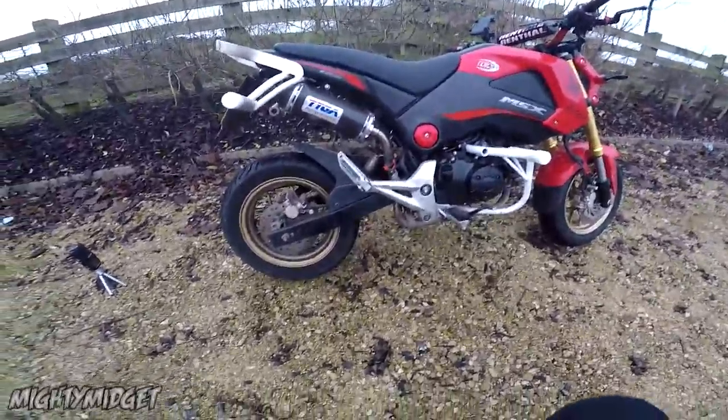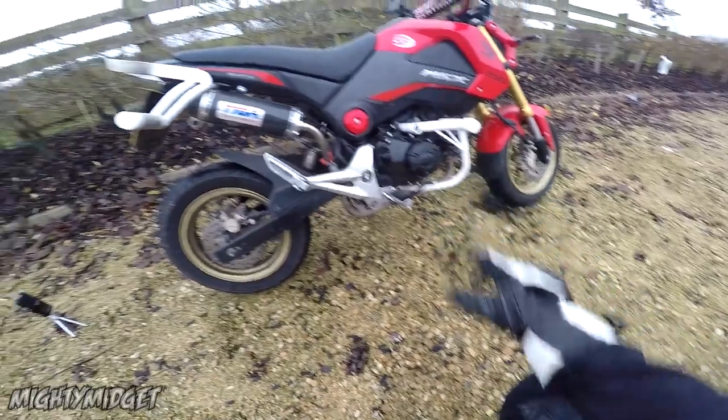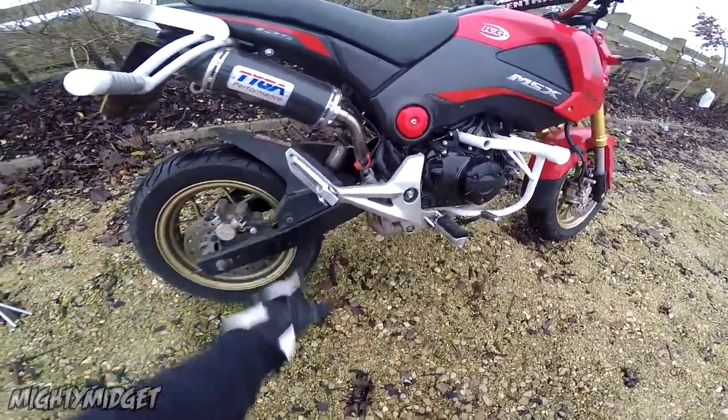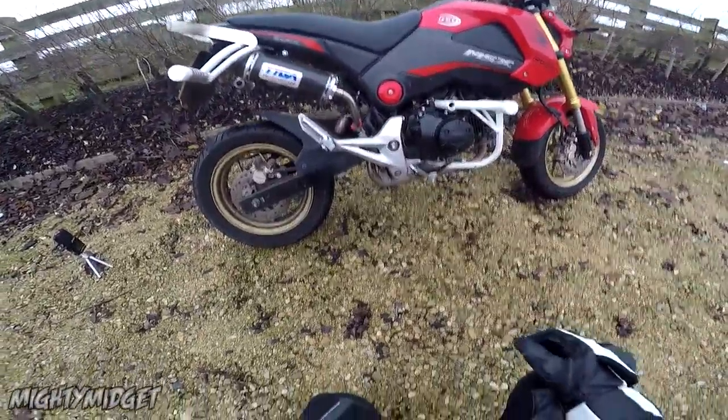We've got the TYGA performance exhaust, which we'll start up in a minute. It's a full system all the way to there. I did have a Yoshi slip on, which I still have, but I changed to this full system because I like it a bit more. I have actually taken this off before, but I should have really cleaned the bike, but it gets so muddy because I just take it through the trails, so I couldn't really be bothered.